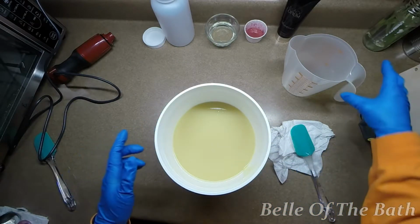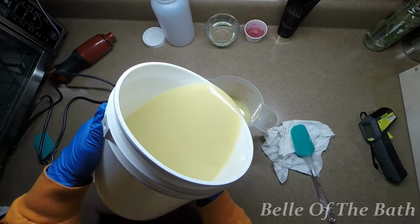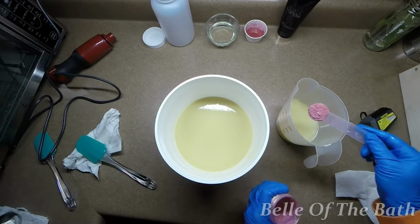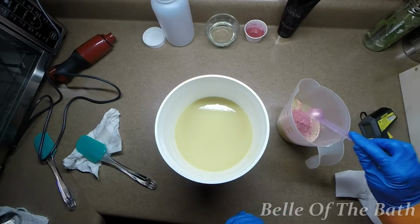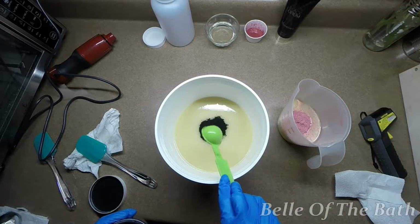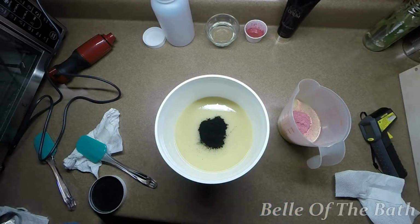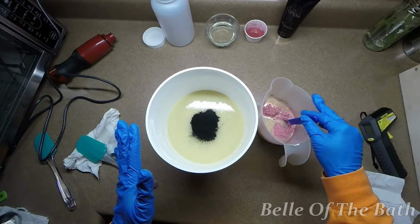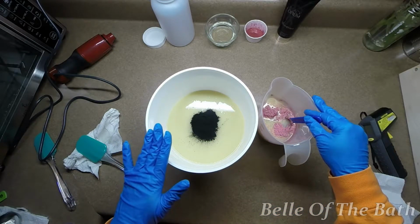Okay, let's pour off our accent color. Now with this fragrance, it does discolor. So I'm not going to put any fragrance in the pink. I'm just going to put it in the main black portion of the batter.